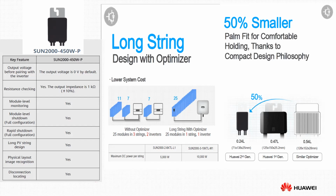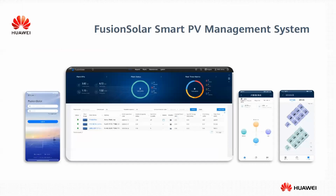And then the optimizer design is quite small, probably 50% of the standard optimizer that has been in the market, which is palm size. You can just hold it and it's easy to mount and all that.